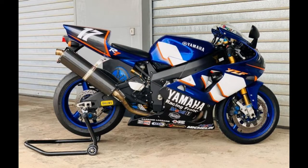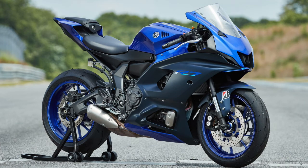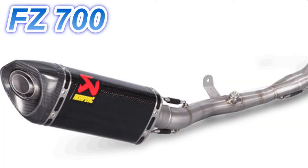By the point in time our customer Eric got us the bike, there were really no aftermarket parts readily available to fit the R7. The Akrapovic exhaust system fit the motor just fine, but the exhaust muffler bracket that was supplied, while I'm sure it would fit the FZ7, wasn't even close on the R7.